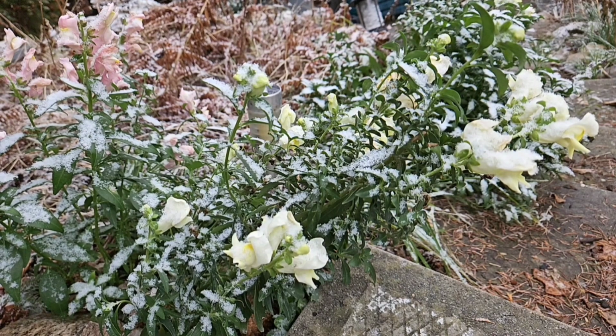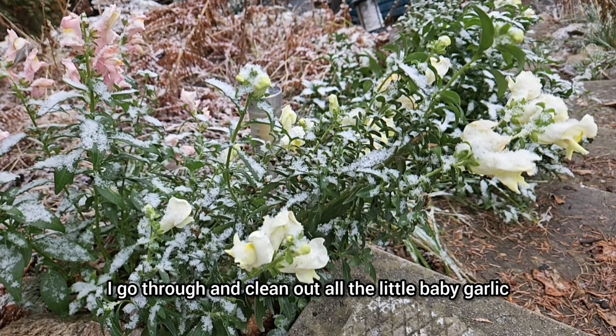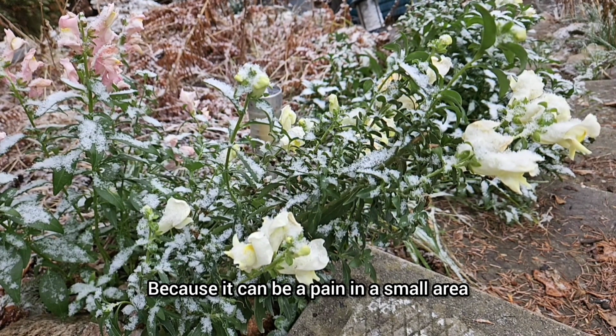For my little garden, it's a bit of a pain, so every couple of years I go through and clean out all the little baby garlic. And I try to cut the scapes off before they go to seed, because it can be a pain in a small area.